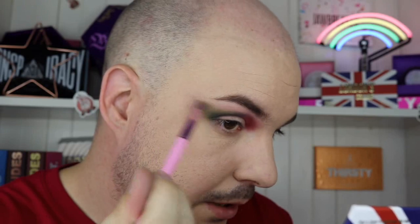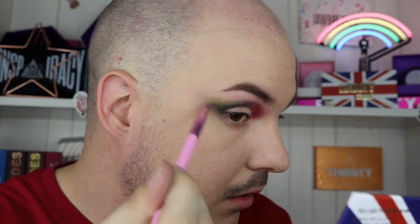So just slowly flicking towards the end of my brow. Now I'm actually going to bring that down to my lower lash line as well. I'm actually going to bring that shadow just past my eyebrow.